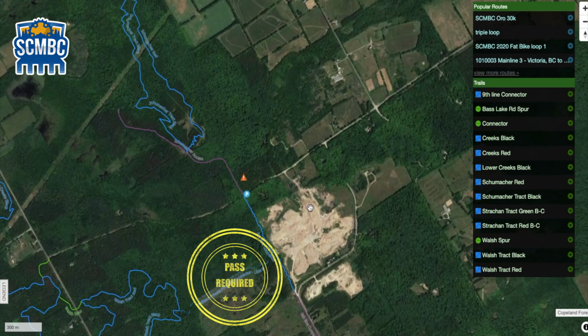More specifically, you can use the connector to Walsh Trail as it goes through private property. So, let's go check it out.